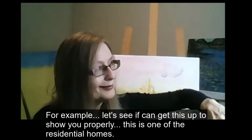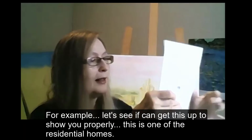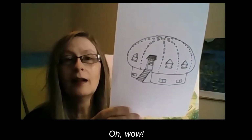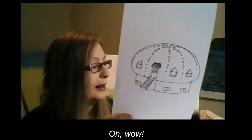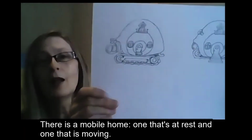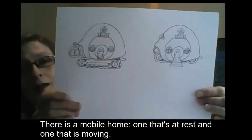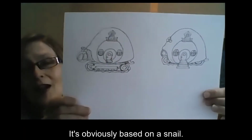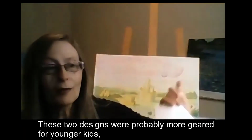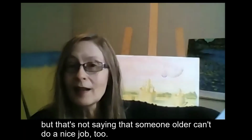So, for example, see if I can get this up to show you properly. This is one of the residential homes. It's a little anemone seashell. Oh, wow. And then there is a mobile home, one that's at rest and one that is moving. It's obviously based on a snail. And these two designs are probably more geared for younger kids, but that's not saying someone older can't do a nice job too.